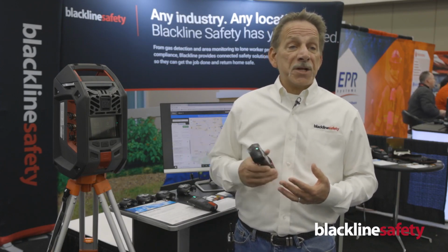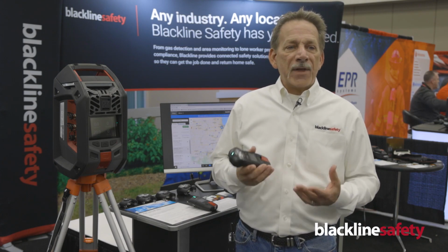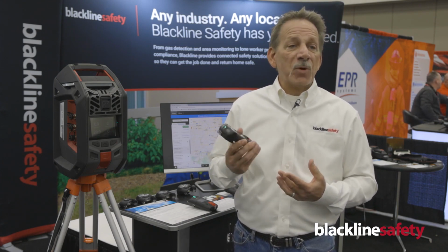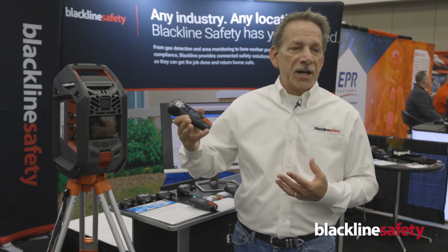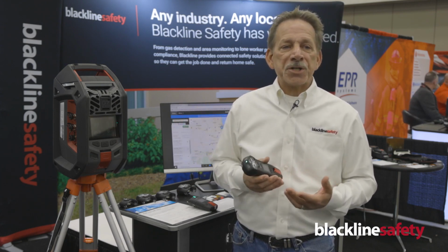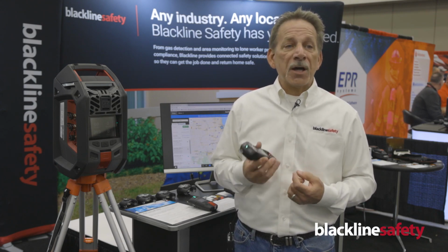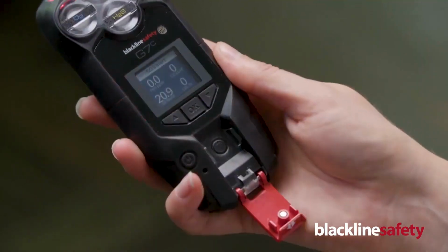All of our devices, being that they're communicating to the safety operation, or through the cloud, all of that data is being collected, and the alerts that may happen with the device are communicating to the Safety Operations Center, which is manned by personnel that can immediately respond to any incident that occurs on the devices.